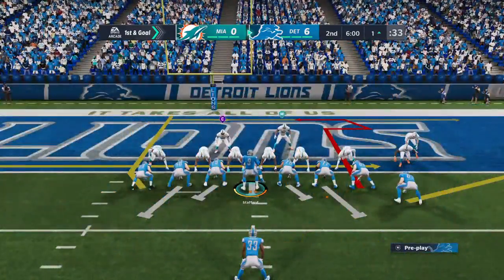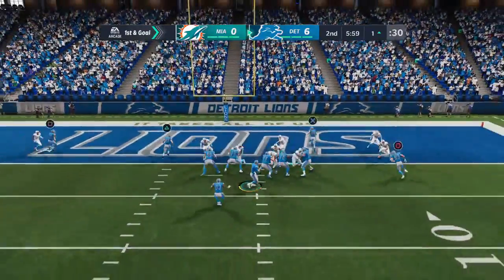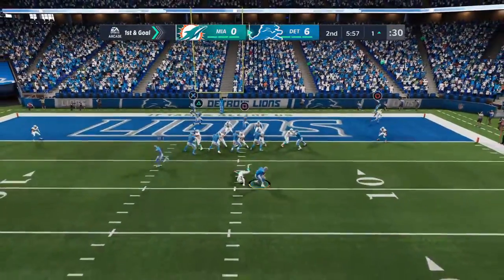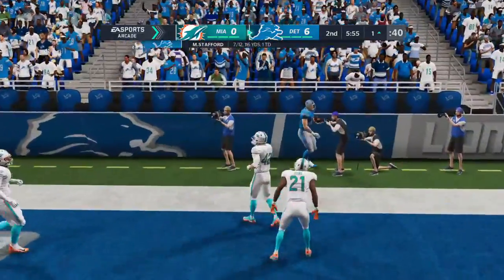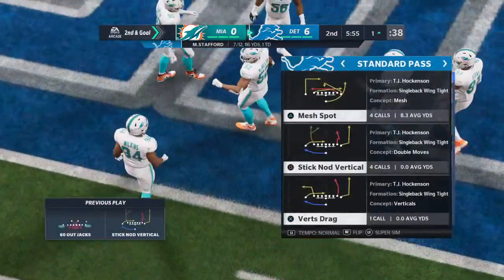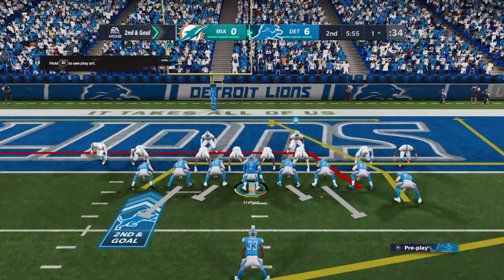Looks like a jumbo set with 3 tight ends here for 1st and goal. Stafford looks to throw again. Oh, my God. To the end zone, but it's incomplete. He was looking for his big tight end there, Jesse James. But it'll be 2nd and goal.